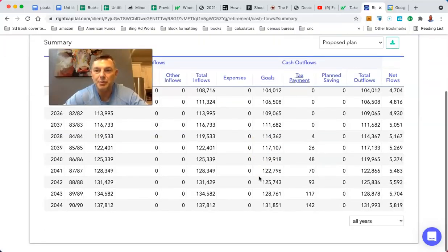But if you go down to our goals, we have total inflows of $137,000. Our total outflows are $131,000. Does that make sense? So the software's like, I don't know what to do. What do we do? We don't have any money. There's no liquid assets. So I don't know what to do.